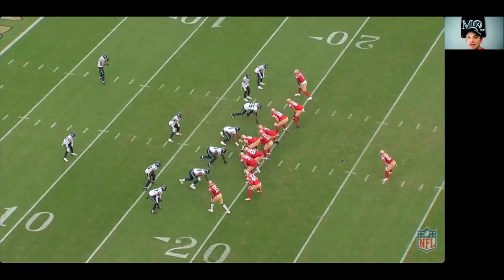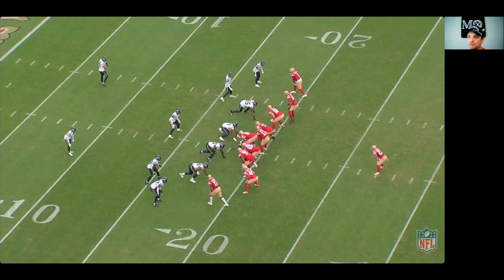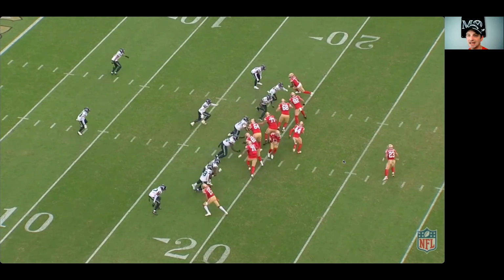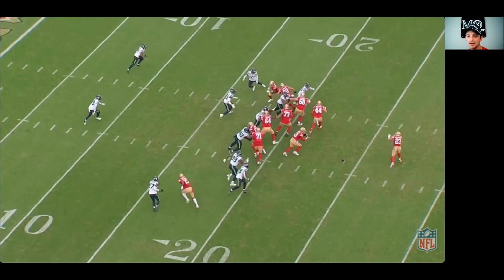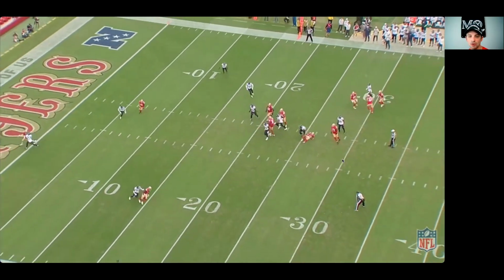So again, at the very beginning, we look like we're in our regular 4-2-5 big nickel. The moment that we get any kind of motion, we snap down. We're getting our double pinch pressure. Saw essentially is what this is. Old school saw with cover 0 on the back end. And then we have an edge rusher right in the face of the quarterback. He has nowhere to throw the ball.